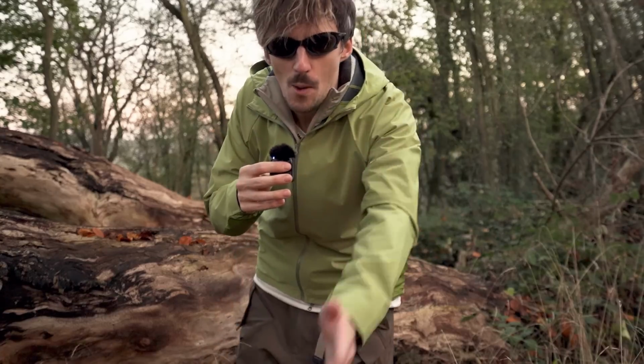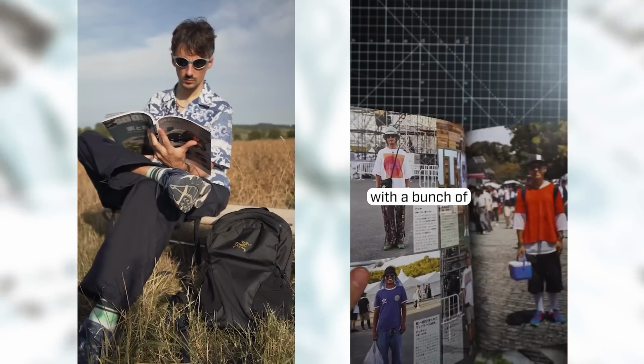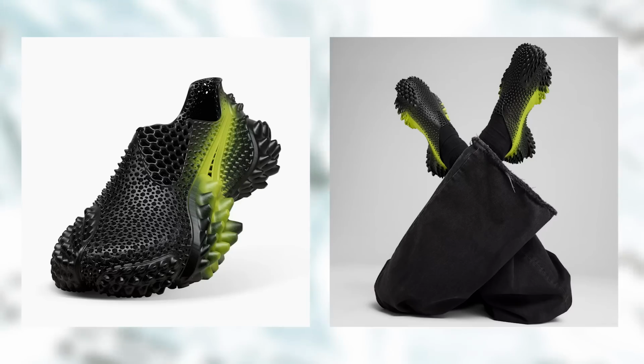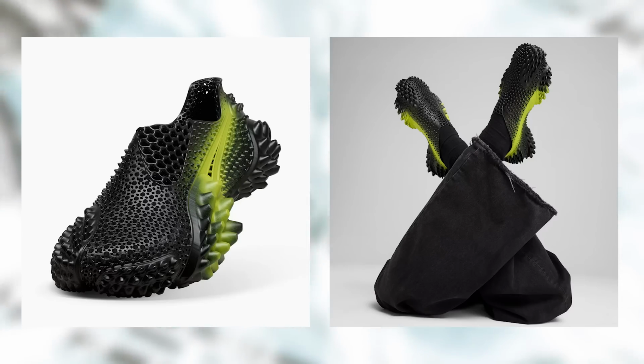Oh, and they showed up in Go Out magazine, which is the number one place to find out what Japanese outdoor fashion enthusiasts are wearing. Puma and A$AP Rocky Mostro 3D. I did not expect these. I lost the raffle for them, but damn, they look sick.